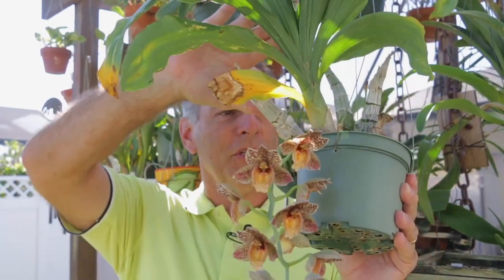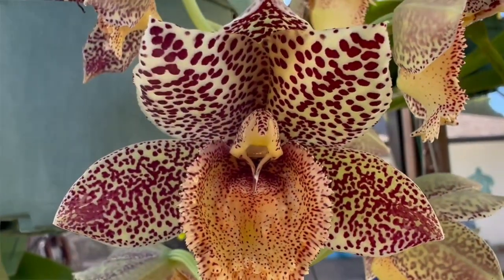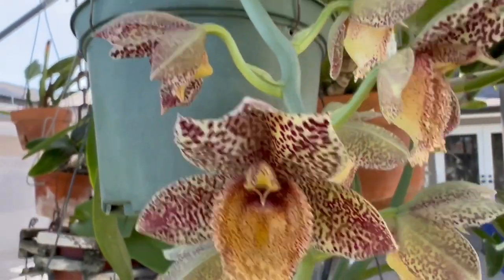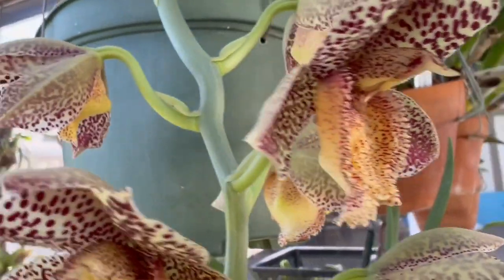This plant bloomed, I think, a couple of months ago. So this thing bloomed, and then it put out another bloom spike. I don't know if it'll be done, but it's a really good, reliable bloomer. I just saw that it's got another bloom spike coming out from here, so this will finish. These are all male flowers, as you might imagine. We'll see what the second spike that is behind this looks like.